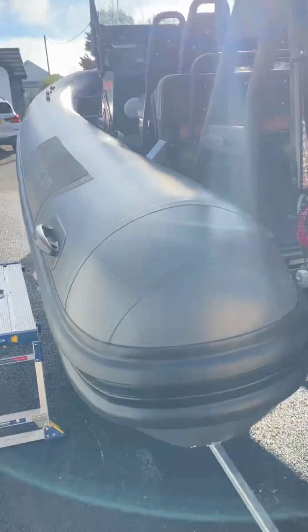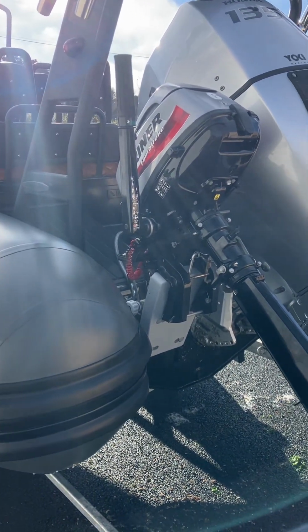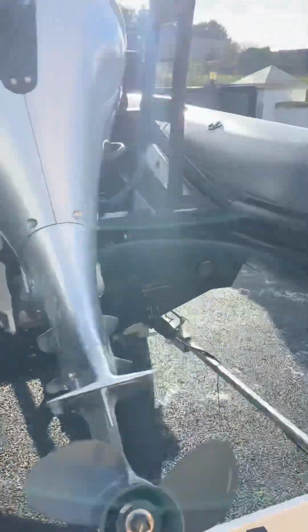We've had it based in Carrickfergus Marina in Northern Ireland. We've had it over to the Isle of Man, we've had it to Scotland, and just really comfortable, really safe boat.